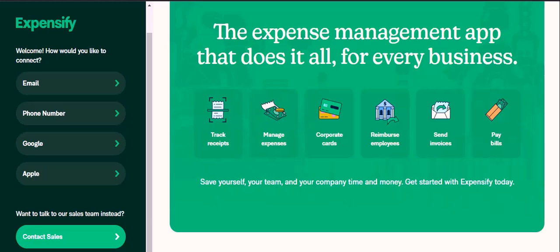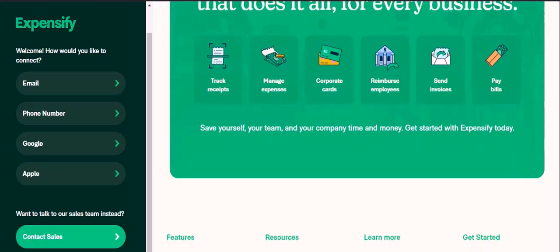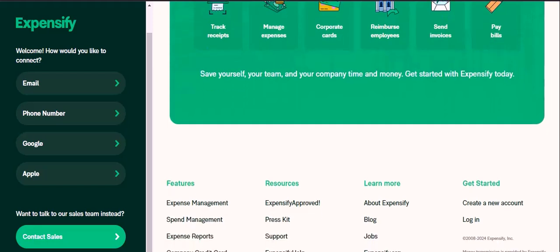Is Expensify the perfect solution for everyone? While Expensify boasts a robust feature set, it's important to consider your specific needs. Freelancers and small business owners might find the free tier with limited features perfectly adequate. Larger companies, on the other hand, might require more advanced functionalities offered in the paid plans.